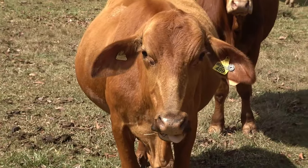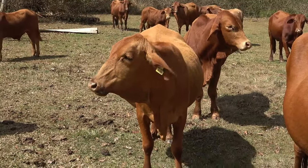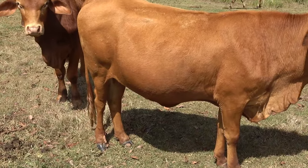This old cow is going to have a calf any day. You can see she's got a big gut on her. She hasn't got a lot of milk at the moment, but these old cows bag up pretty quick and then they have them.